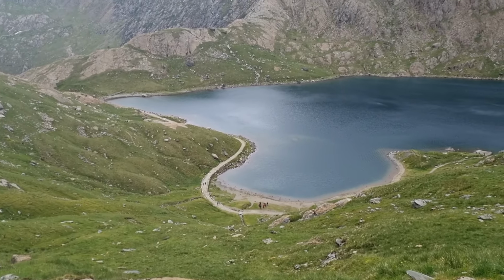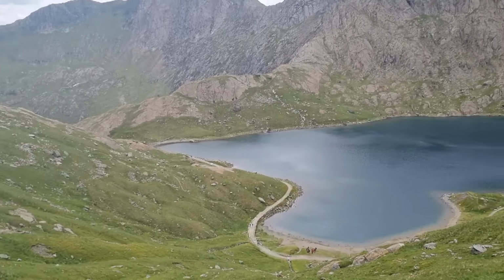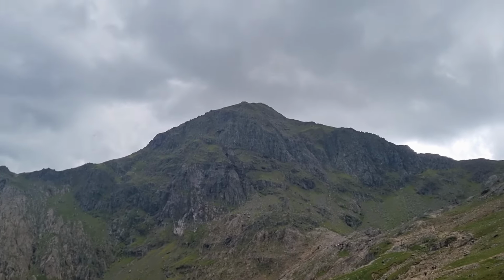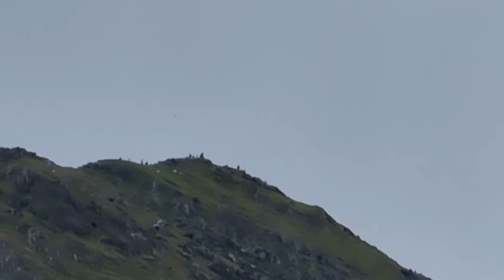But there's the miners path down there around the lake, and we're walking around there. It's absolutely amazing. I'm so chuffed to bits that I've managed to summit Mount Snowdon twice. It's still really, really busy with people up there. Wow.